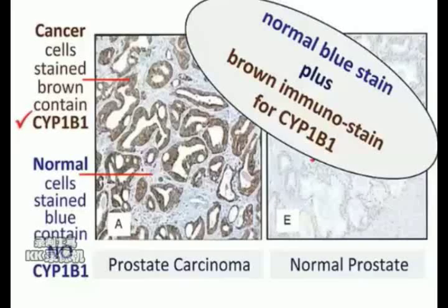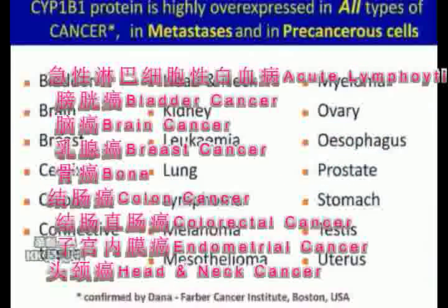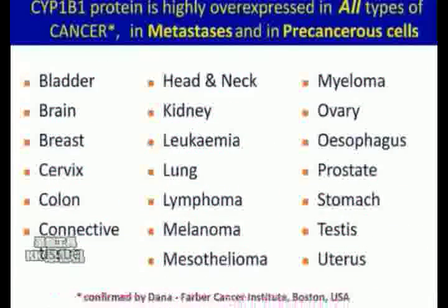And again, here's just another slide showing where they've studied all these various types of cancers and have found the enzyme expressed in all of these cancerous cells, as well as in metastases and precancerous cells. So it's pretty widespread through these diseased cells.